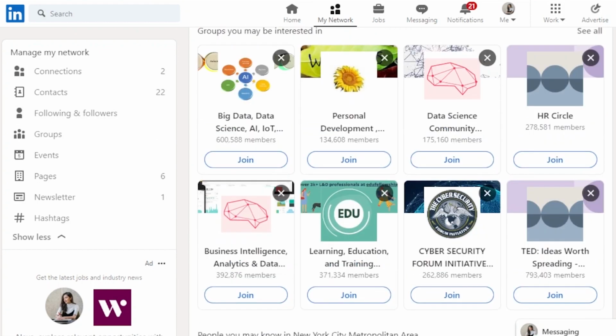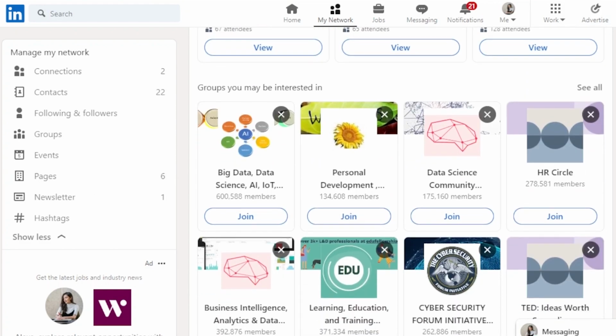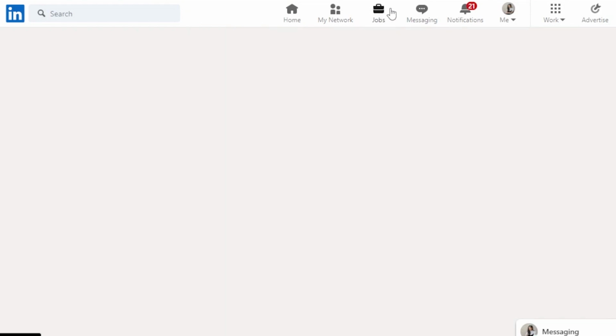How can you do that? You can just click on add and then a request will be sent to them and then they will add you back. We can also add and follow different people. So you can follow different companies that you are looking for and that are of interest to you. Once you're done with all of this, you're going to go to the jobs section right here.